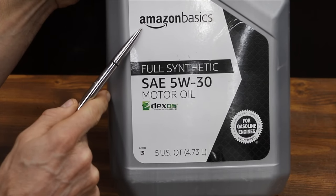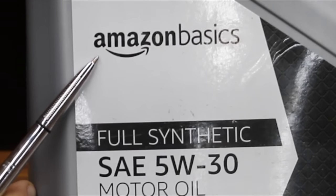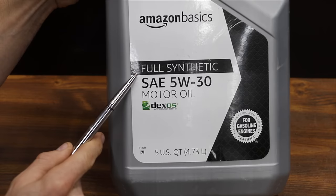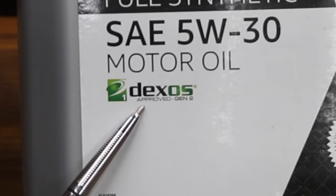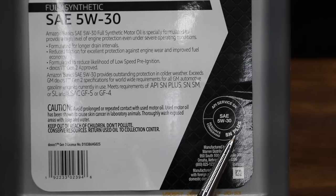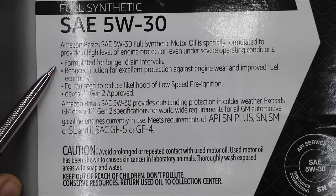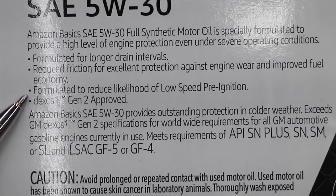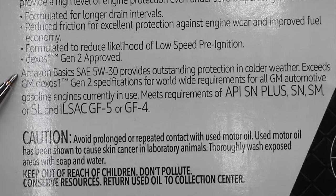Costing only $19.99 for a 5-quart container, which is less than half the price of the Liqui Moly, can Amazon Basics possibly outperform its high-dollar competitor? The Amazon Basics Full Synthetic 5W30 meets Generation 2 Dexos 1 certification, API SN Plus, and ILSAC GF5 specifications. It claims to be formulated for longer drain intervals and is designed to prevent low-speed pre-ignition and turbocharged direct injection engines. It also claims to provide outstanding protection in cold climates.